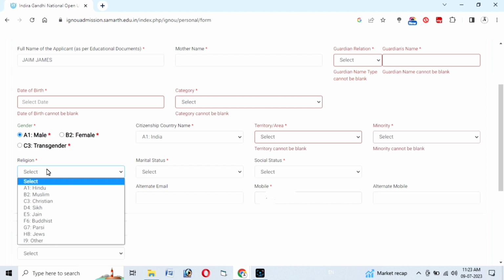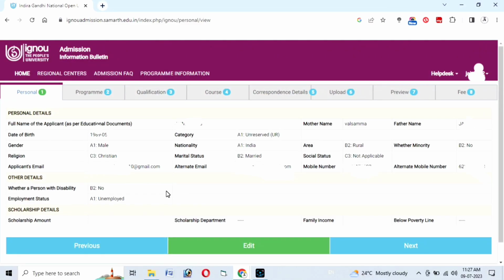Then again it comes with the religion, which religion we belong to, that we can click and give here. Then again marital status, whether we are married or unmarried, we have to provide there. Then social status, all these things we have to provide. And especially, other than the registered email address and mobile number, we have to provide another email address and mobile number over here, the second one. That's optional, because in case the registered one is not working, we have to use the second one.